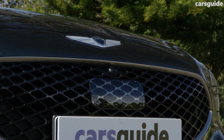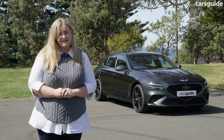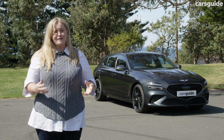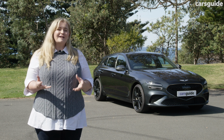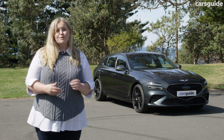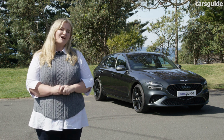The ongoing costs for this are really good. It comes with a 5-year unlimited kilometre warranty and complimentary servicing, yes, you heard that correctly, complimentary servicing for up to 5 years or 50,000 kilometres, whichever occurs first. It's offers like that that really make you feel like you're getting looked after, which is always a lovely feeling. Servicing intervals are okay at every 12 months or 10,000 kilometres, whichever occurs first, which could get a little bit annoying if you do put a lot of Ks on your car every year.